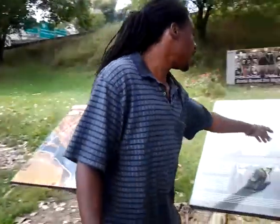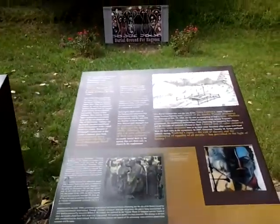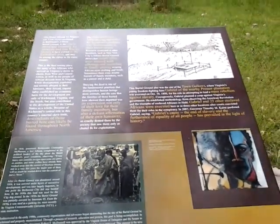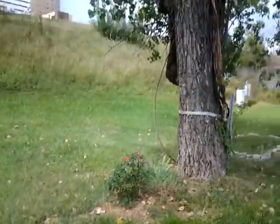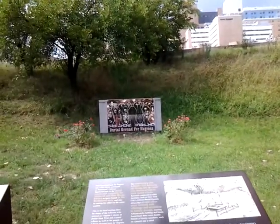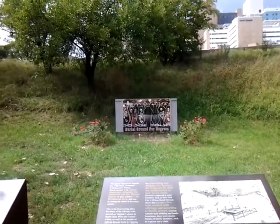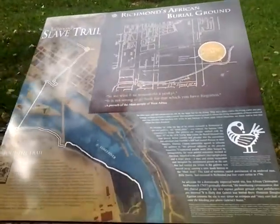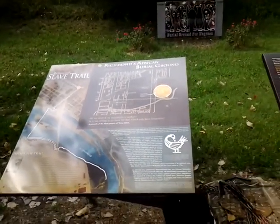It shows you an old depiction of what the slave grounds looked like, with the hanging gallows right there. Oh wow. That's right. You see the kente cloths they wrap around the trees. Oh, the trees. Wow. Burial ground for the Negroes. And it even goes as far as I-95. So they had to fight to get this land back.